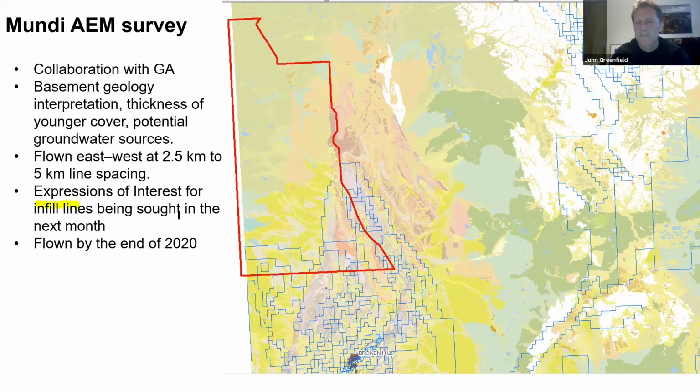We want some infill. There was really successful infill done on the Cobar lines. So look out for that. We're going to be flying this by the end of the year, so it's going to be quite a sharp turnaround, as long as we can sort out some logistical details with GA. This is another collaboration with Geoscience Australia. We've got all the AEM off to the west here.